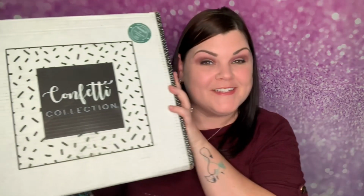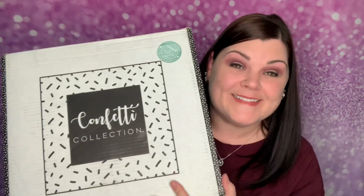I can never hide this box. Today, I received Confetti collection. Do you want to see what is inside this month's box? Stay tuned.